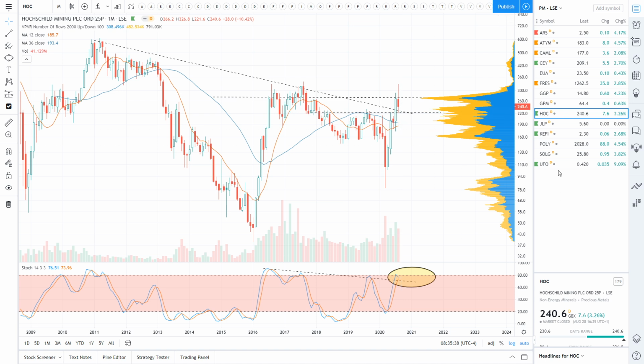But they're both good. You just got to know when you enter on the breakout, expect a pullback, and adjust your position size accordingly. All right, that's it, guys. That's a fast track for all you UK players there on the London Stock Exchange. That's how I recap those mining stocks.